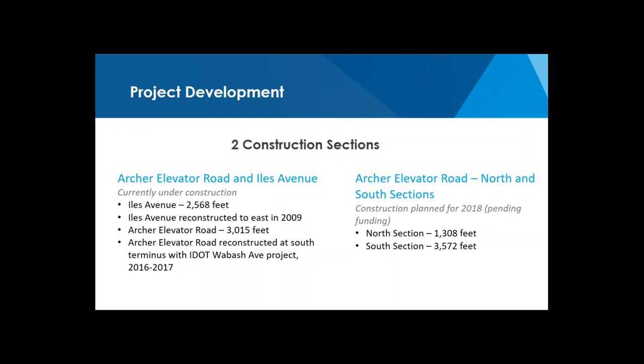So the first construction contract currently under construction includes over 2,500 feet along Isles Avenue and over 3,000 feet along Archer Elevator Road, in addition to the intersection improvements. The second construction section will be north and south sections of Archer Elevator Road, planned for 2018, pending available funding. And that includes over 1,300 feet north of the current construction section and over 3,500 feet in the south section.